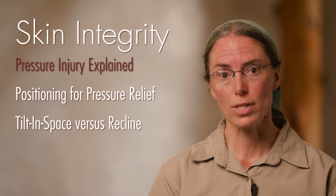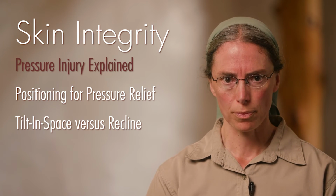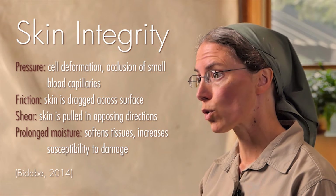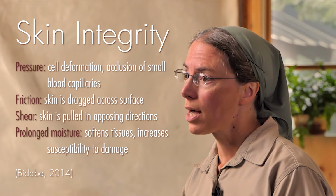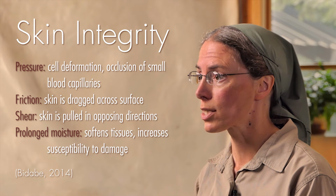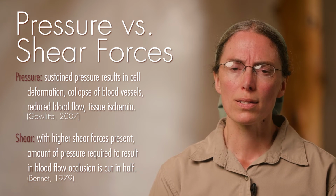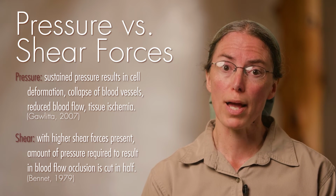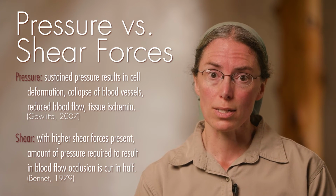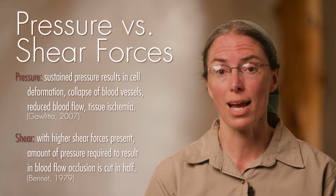Now we look at research that focuses on skin integrity. First, a little background on pressure injury. Skin damage can result from prolonged pressure, moisture, or pulling forces along the skin. An example of shear might be when a child is sliding down in their seat and then is stuck or is pulled further along. Some of their skin is held back and some is pulled forward. Skin damage does not only depend on the magnitude or duration of the load, but also on that shear force present. If skin is being pulled at the surface, then the amount of load needed to trigger tissue damage is cut in half.